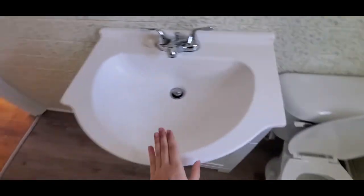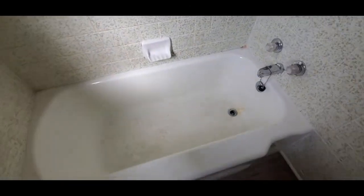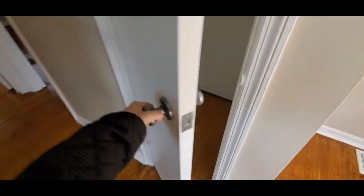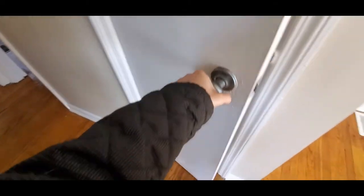You got your toilet, sink, the tub. It doesn't look the greatest, but honestly a little bit of bleach in there would be great. The first door on the right is also like a closet. So we'd probably make this a coat closet with blankets and all of the towels. This will probably be our bedroom. It's the second door on the right.